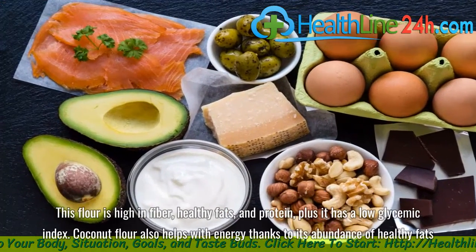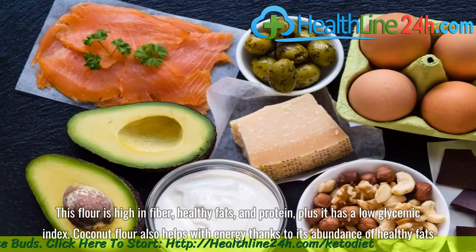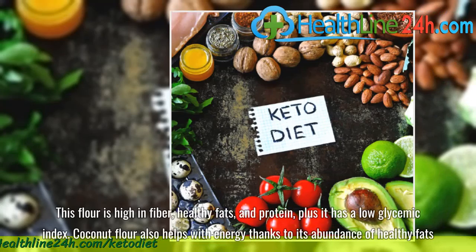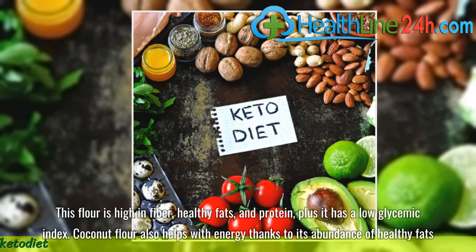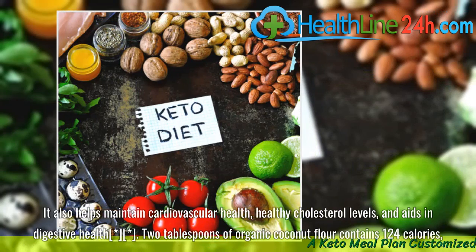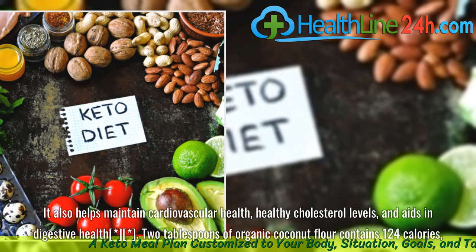This flour is high in fiber, healthy fats, and protein, plus it has a low glycemic index. Coconut flour also helps with energy thanks to its abundance of healthy fats. It also helps maintain cardiovascular health, healthy cholesterol levels, and aids in digestive health.